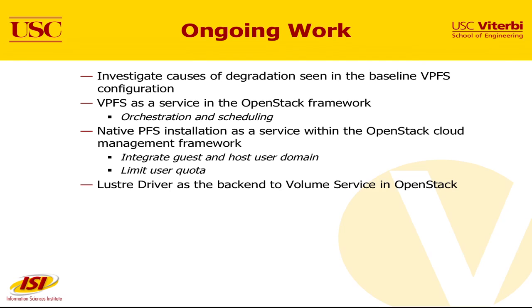Investigate the results a little bit more. HPFS as a service is okay, it's just we need to do the orchestration and the scheduling. This is the first part we talked about. The second part, if we provide native file system as a service, integrating the guest and host user domain is one of the challenges, and limiting the user quota is the other one, which is sort of dependent on the first one. We are also working on a Lustre driver as the backend to the volume service in OpenStack. So at some point, all this will come together, and then we should have a file system service provided through OpenStack for HPC users. So that's pretty much it.